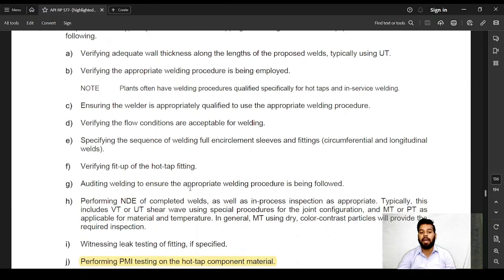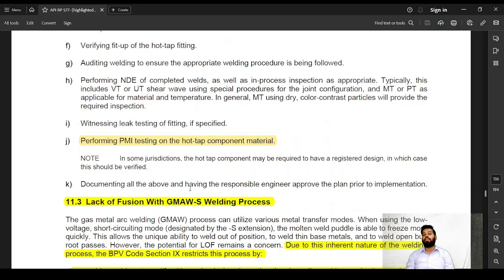Verifying fit up of hot tapping. Auditing the welding to ensure the appropriate welding procedure is being followed. Performing non-destructive examination of the completed weld as well as in-process inspection as appropriate. Typically this includes visual testing or UT shear wave with special procedures for joint configuration, and MT or PT as applicable for the material and temperature. In general, MT using dry color contrast particles will provide required inspection. Witnessing the leak testing of fittings, performing PMI on the hot tap material component, documenting all of the above and having a responsible engineer approve the plan prior to the implementation.